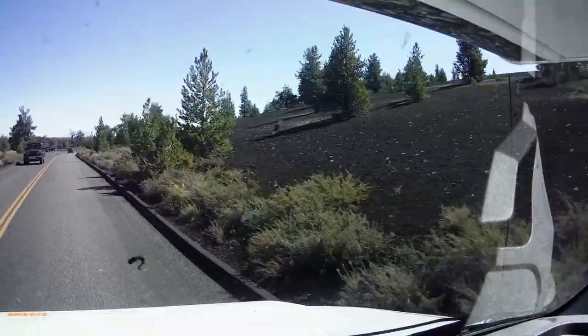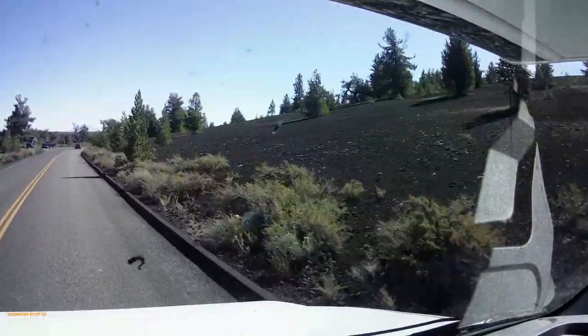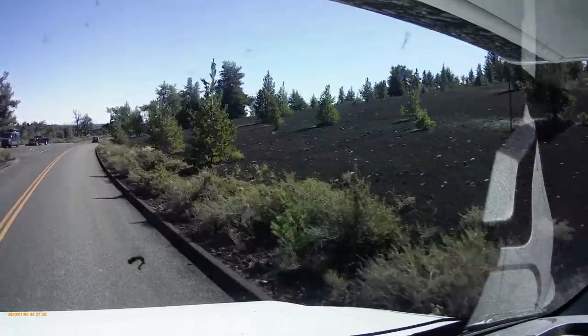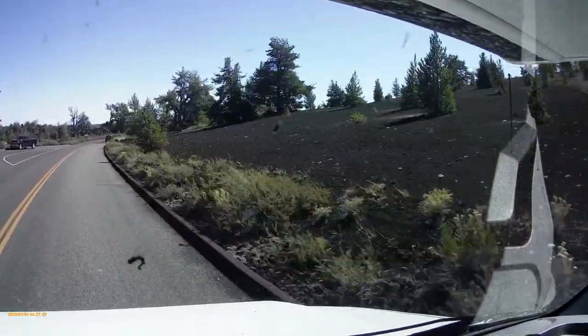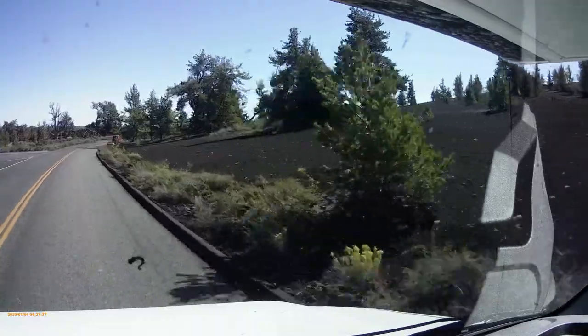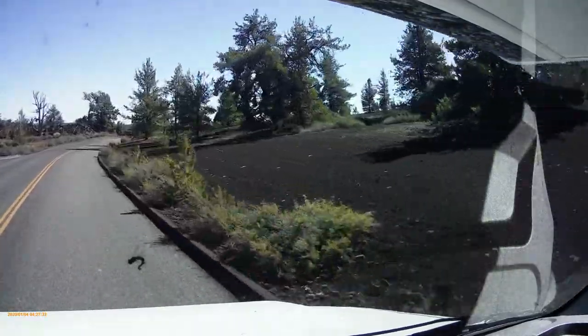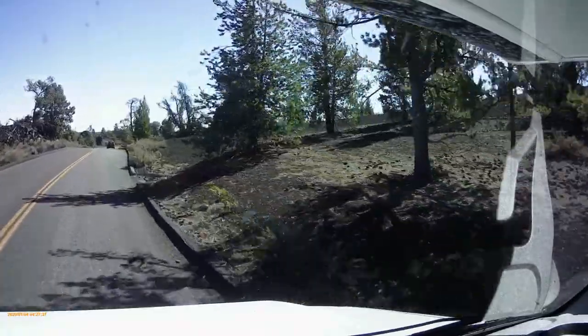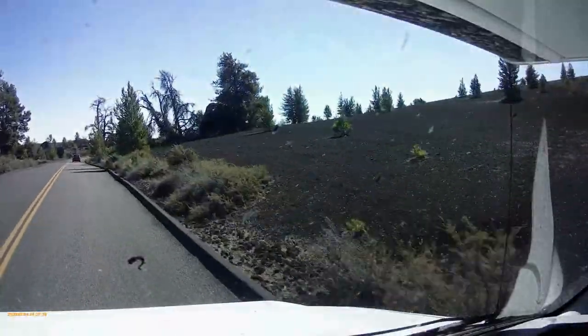I'm driving inside the park now, and the lava field is a little surreal. The whole park is made up of 25 volcanoes, extinct, I hope, but they've sure left their mark, although you do have things growing.